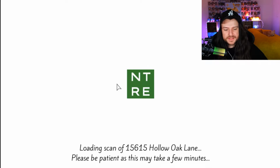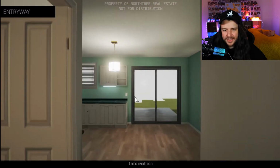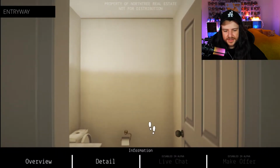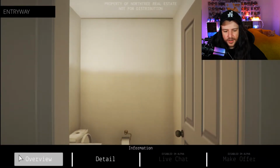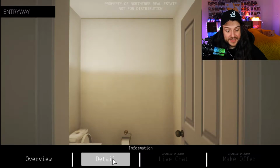Loading scan of 15615 Hollow Oak Lane. All right, should we go have a look through the house? Looks pretty nice. Let's go through this door. What does it say? Detail, overview. There's a live chat, which is disabled, and make an offer, which is disabled in alpha.